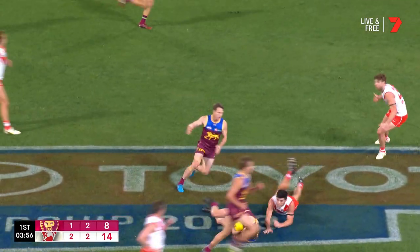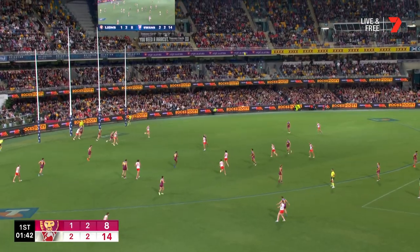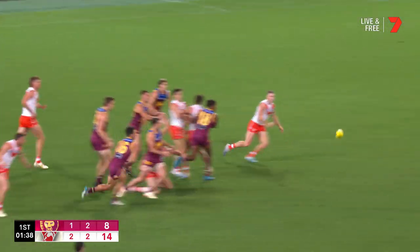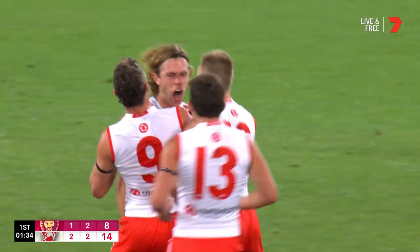Hipwood comes hard at the ball. Who can get loose forward? Warner just in the end pops it up high and says, try yourself, and they do. McLean was a late arriver, couldn't reel it in. Row bottom right foot snap goal.